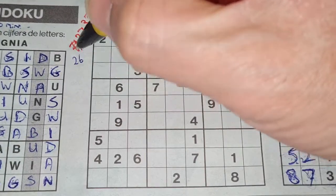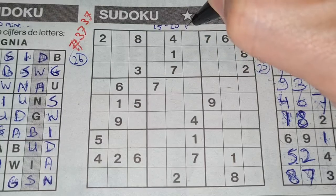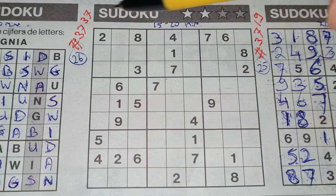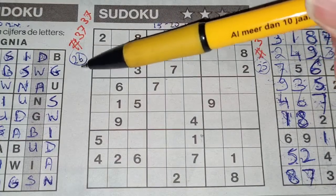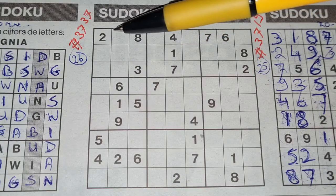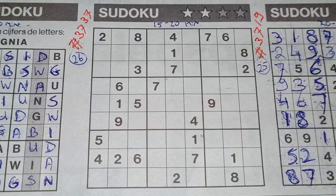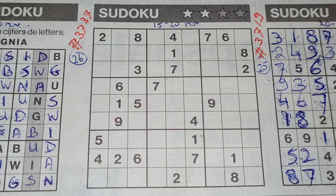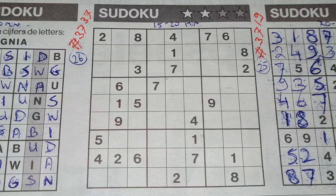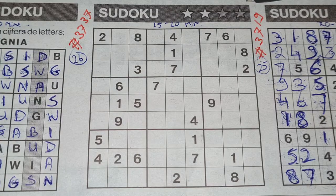Alright, and this one will be number 37. This puzzle has 26 printed digits. For a Two Star Sudoku, I need 15 to 20 minutes to solve. 26 printed digits is a kind of indication of the difficulty level. The lower the number, the more difficult it will be, but you cannot always say that, because sometimes a 27 printed digits puzzle could be harder than a 26 printed digits puzzle. If you have a lot of pairs and hidden numbers, then it will be difficult. Anyway, let's get started. Alright, let me scan the puzzle.